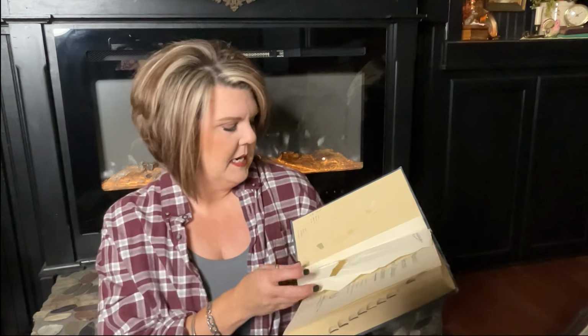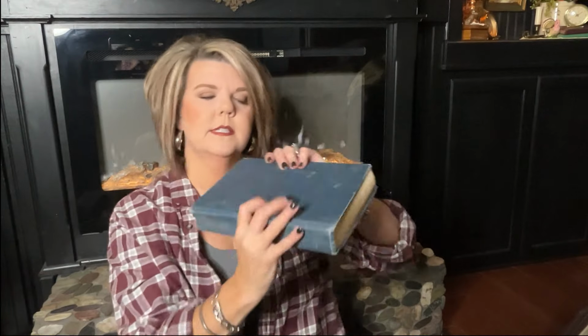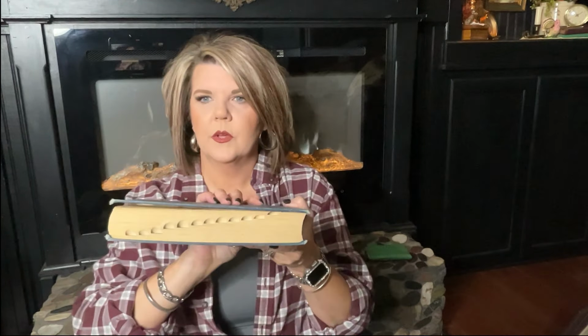I got this at the American thrift store. This is the Webster's 7th New Collegiate Dictionary, and it was copyright in 1970. And I loved the linen book cover. I love this. And you could even do it like this. So I got this. This may or may not go in my booth. I may end up keeping it. I may put it in my booth. We will see.